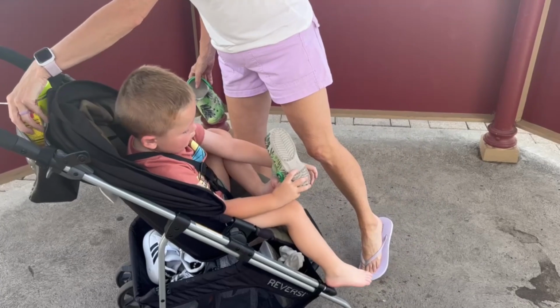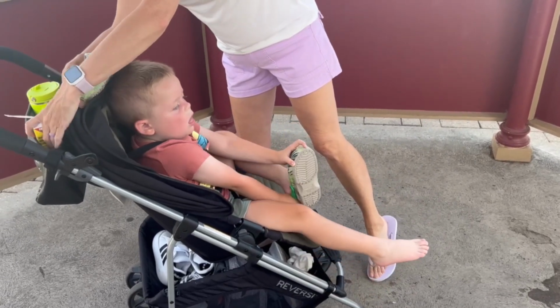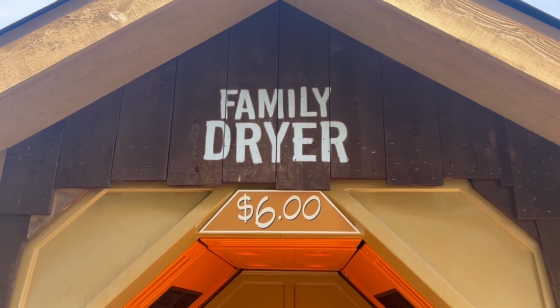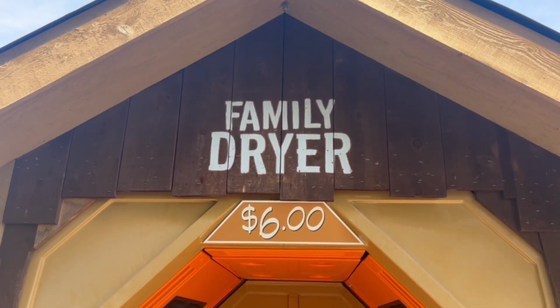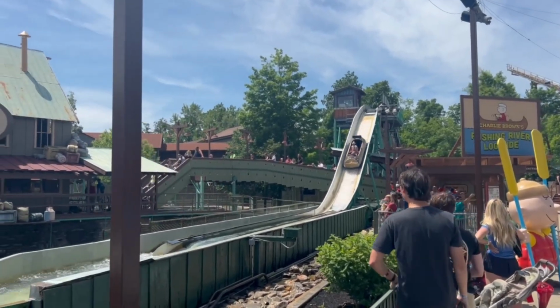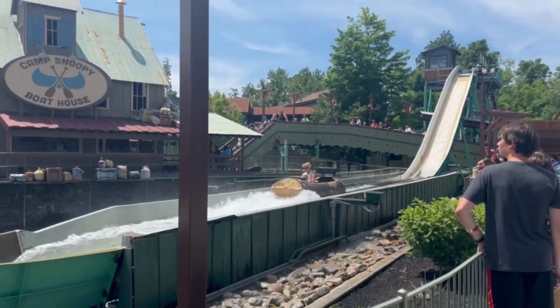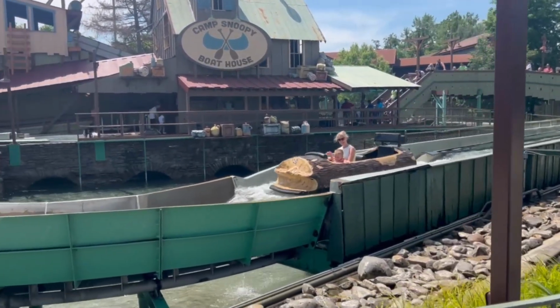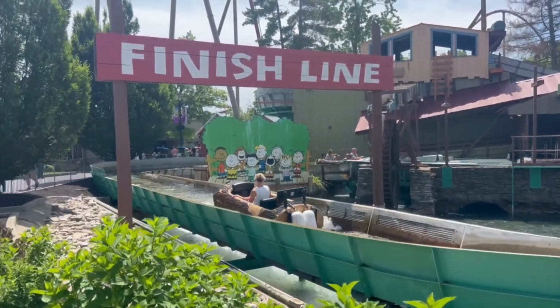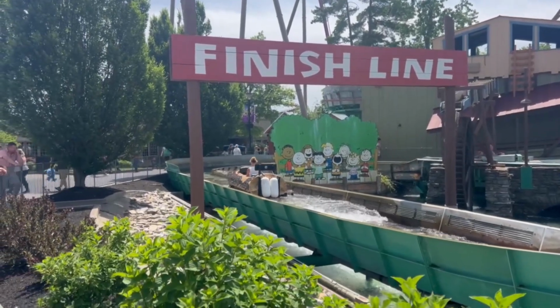And here we are a few minutes later, still messing with Crocs and flip-flops. Hey guys! After you ride the Charlie Brown log flume, whatever they call it now, family dryers, $6 a dry off. Well, they made it. Surprised with the amount of time that we had.